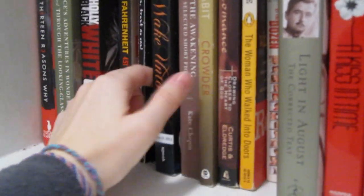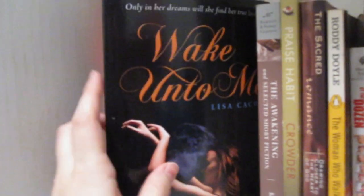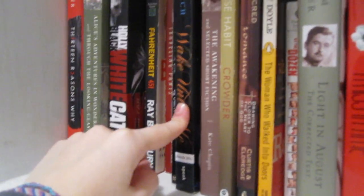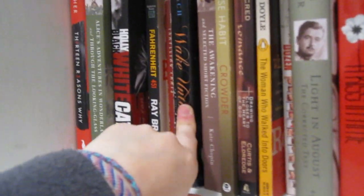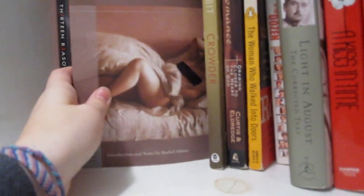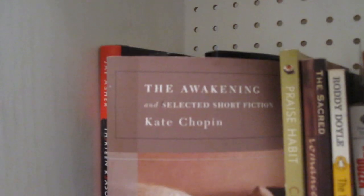Then we have a book that Chapter Chick sent me. Jessica, she sent me Wake Unto Me, and it's really good. It's kind of like if Inception were YA and it had to do with ghosts more than dreams. But yeah. And then we have The Awakening by Kate Chopin or Chopin, I'm not sure.